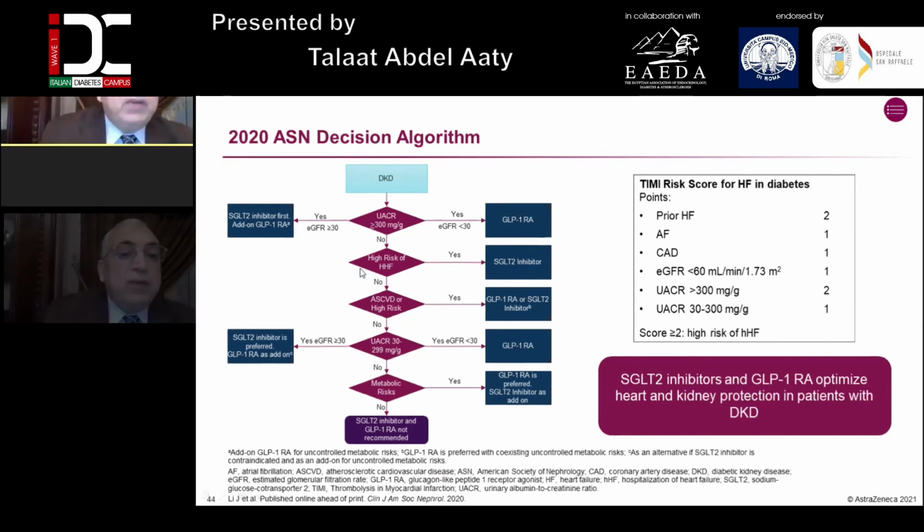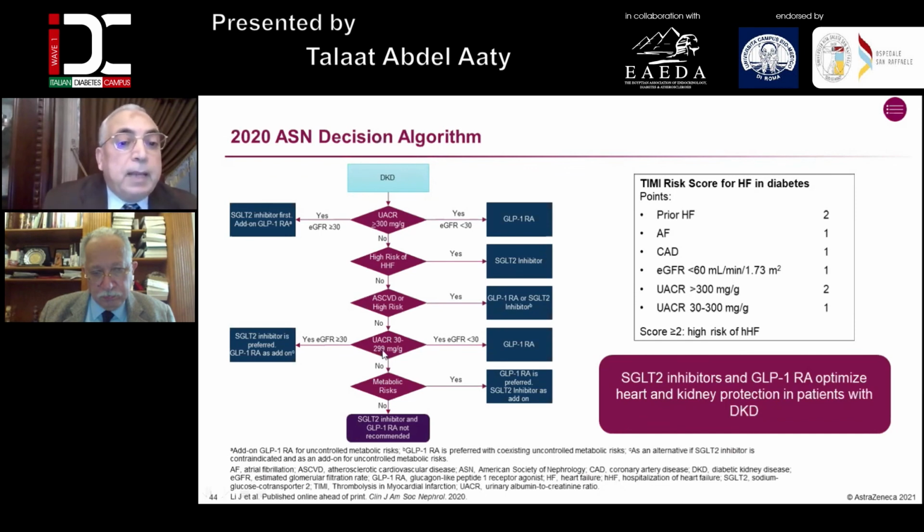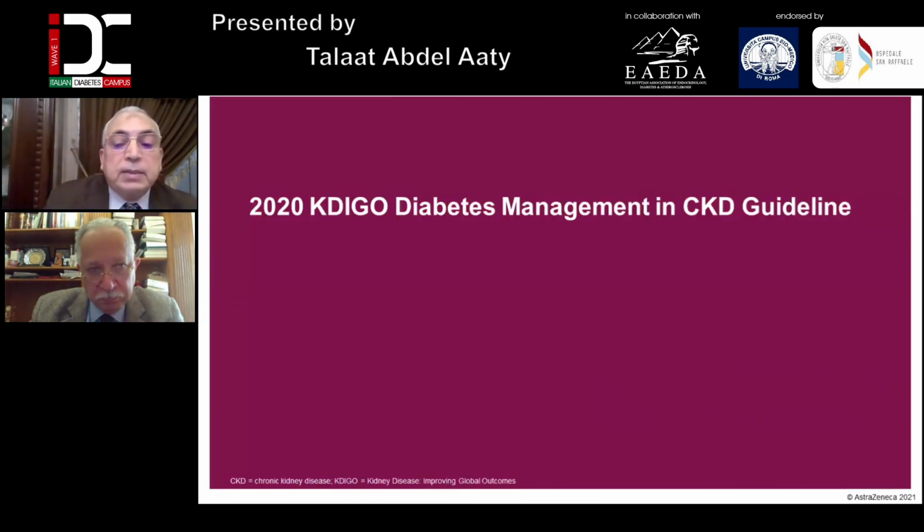Okay. If there is high risk for heart failure, we use SGLT2 inhibitor. If atherosclerotic cardiovascular disease is the high risk, use GLP-1 or SGLT2 inhibitor. Urinary albumin creatinine ratio less than 299 and estimated GFR more than 30, SGLT2 inhibitor or GLP-1. So SGLT2 inhibitor is preferred. If GFR less than 30, then GLP-1. So this is the algorithm for treatment of the patient with CKD, diabetic kidney disease.